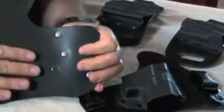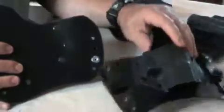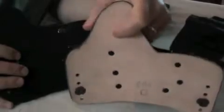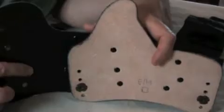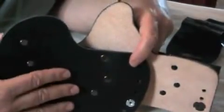The other thing I found was, if you can see, Concealment Solutions finishes the back of the leather so it's nice and smooth. The Crossbreed does not. This is a raw leather. Some people like this because they said it gives you some nice friction. I did not like this. I found it to soak up sweat, while this was sealed on the Concealment Solutions. The Concealment Solutions was a lot more sweat resistant.